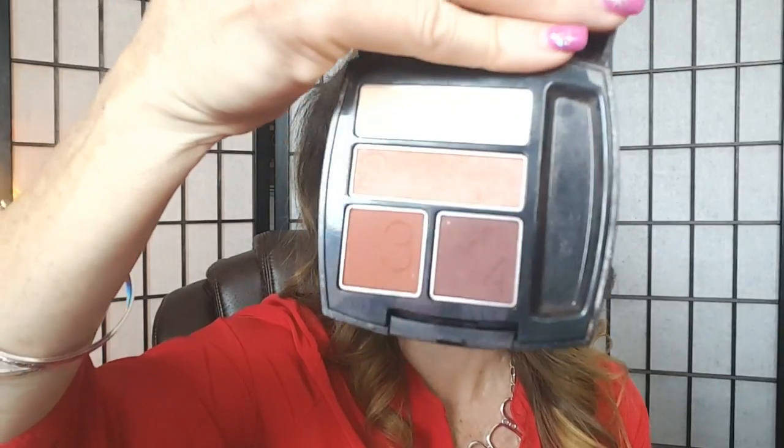Color eyeshadow quad, and this is the Warm Sunrise palette. I really like this one because it's versatile. You can go a little bit lighter. You can make it a little bit more dramatic if you're looking to do the outer corners a little bit darker and lighter, or you can just do a wash of color and make it simple. Again, no rules with makeup, guys. It's what makes you feel comfortable.